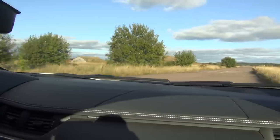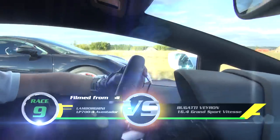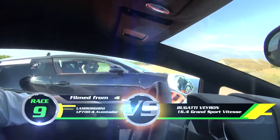We had the Aventador in place, where we had the Bugatti Veyron Vitesse, who wanted to race these two against each other. It's almost double the power in the Bugatti Veyron and more than double the price, if you compare the price of the Vitesse and the Aventador. So once the cars get rolling, the difference of the car's performance is quite huge. Lamborghini LP700 Aventador versus Bugatti Veyron Vitesse.